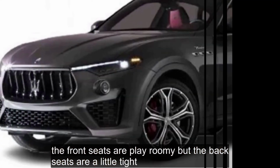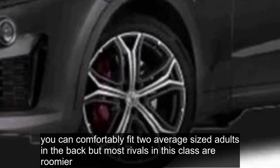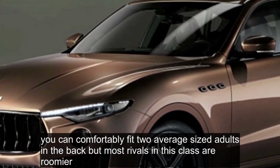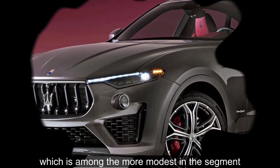The front seats are plenty roomy, but the back seats are a little tight. You can comfortably fit 2 average-sized adults in the back, but most rivals in this class are roomier. The same goes for the cargo area, which is among the more modest in the segment.